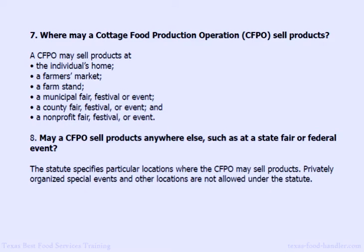Now, may a CFPO sell products anywhere else, like a state fair or federal event? Statutes specify particular locations where a CFPO may sell products. Special events and other occasions are not allowed in the state.